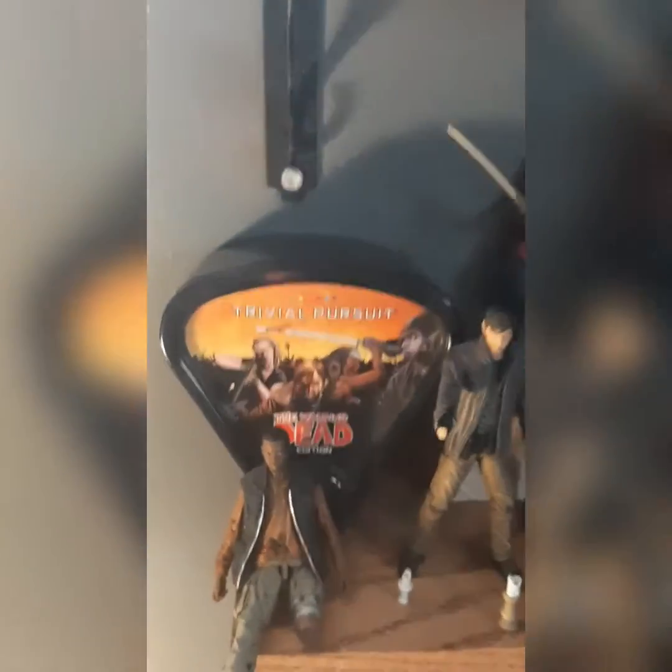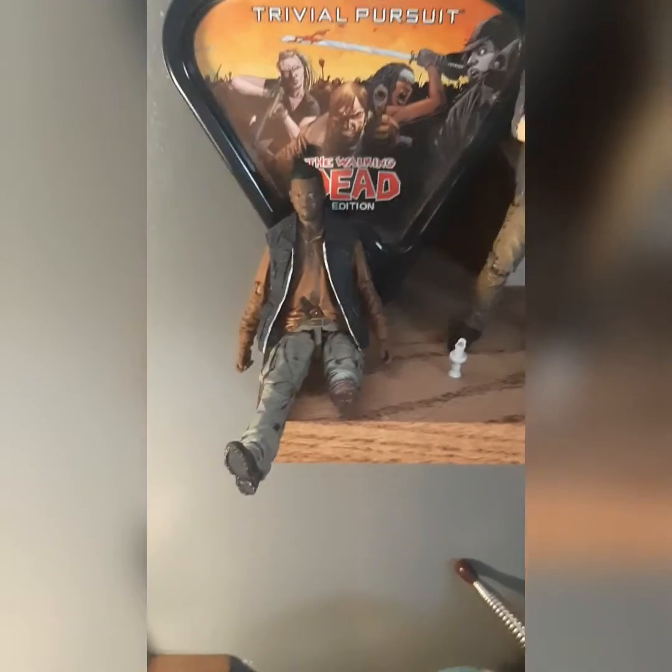This next shelf, we have, sorry about the vacuum cleaner in the background, my dad's cleaning up the basement.